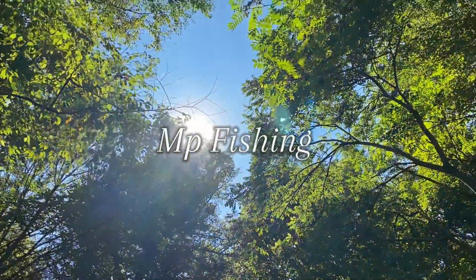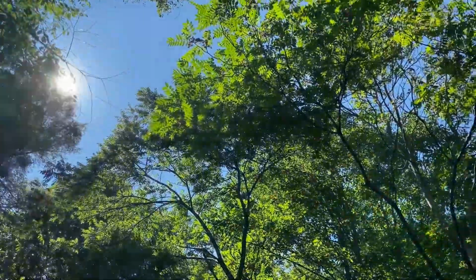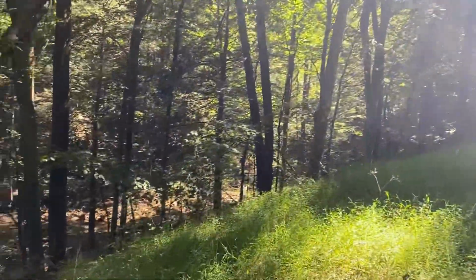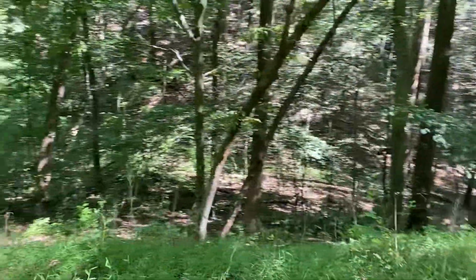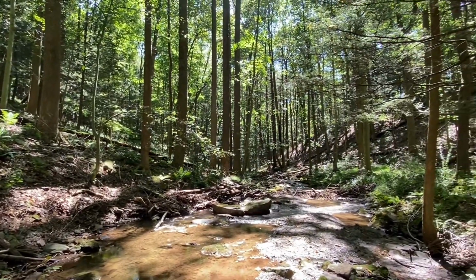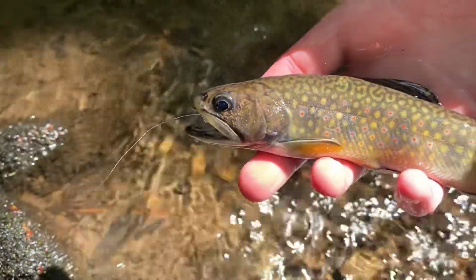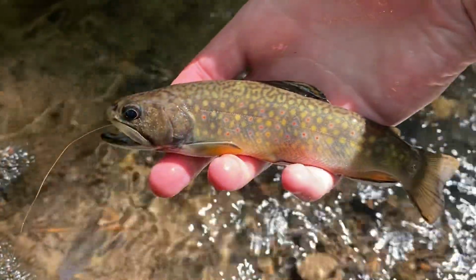With the weather cooling off and fall being right around the corner, early September can offer some amazing fishing for native brook trout. Finally free from the hot weather and low water, the brook trout are free to feed aggressively. And these factors create the perfect recipe for my favorite type of fishing, dry fly fishing. Join me today on what turned out to be one of the best days of brook trout fishing I've had all season.